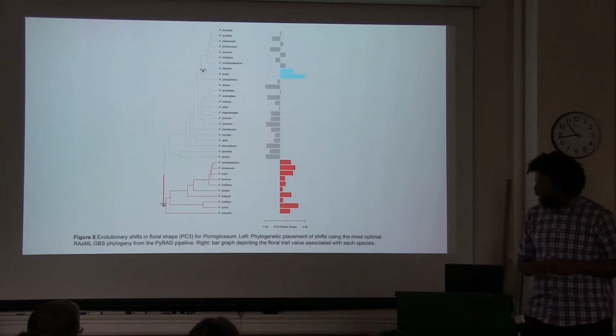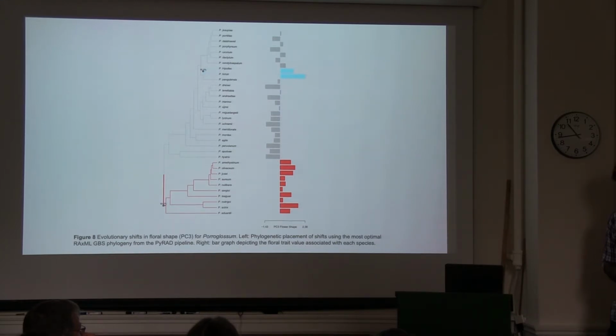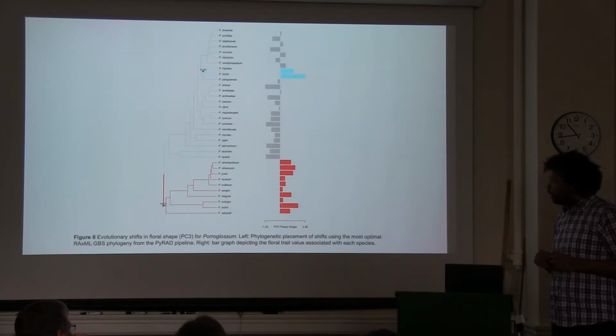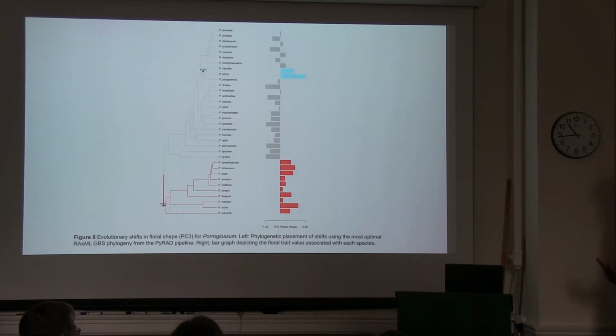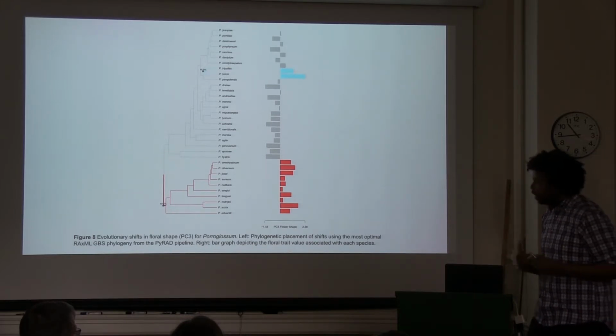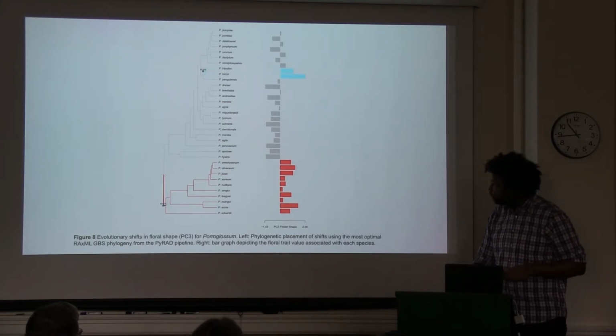And then I looked at evolutionary shifts with L1OU, like I told you, for all of the morphometric traits with all of the trees as well. Here with the pyrite tree, this was the only result that actually gave us something meaningful. So for the overall floral shape, you can see that even though it's low bootstrap support, we show an evolutionary shift for that Brevicephala group in terms of overall floral shape. So it appears that morphometrics could be useful in diagnosing certain groups of Porroglossum. However, more work needs to be done in order to determine if these characters are powerful enough to serve as synapomorphies.